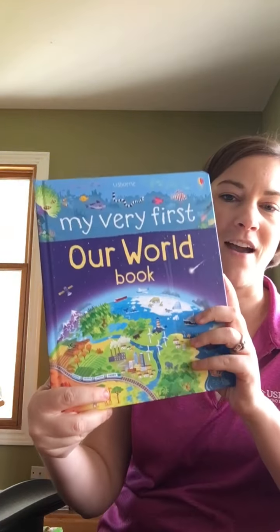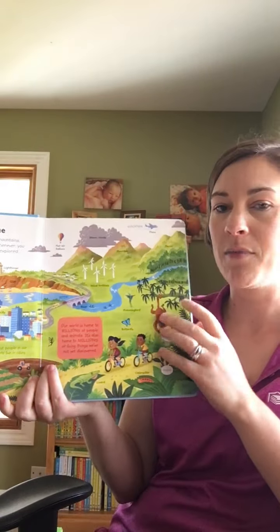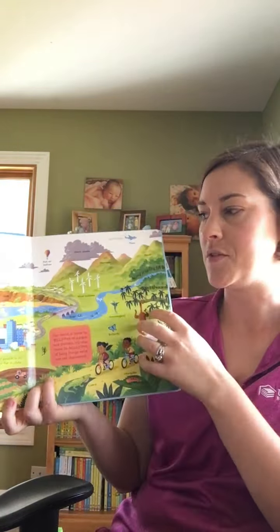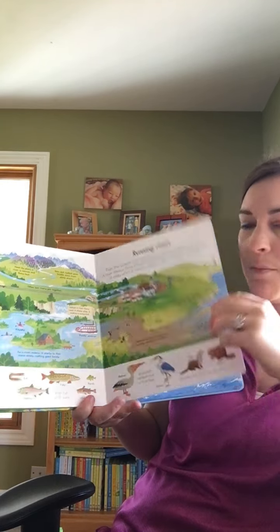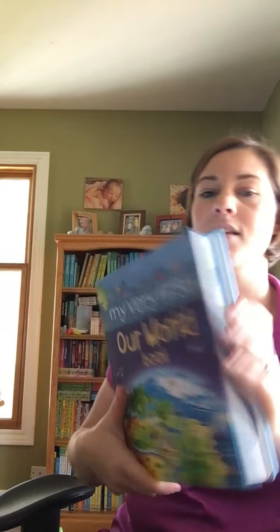Next up is my very first series. There are 3 of them left in this series. This is the newest one, Our World, and there's also Dinosaurs and Space. This particular book talks about all of the different types of landscape that we have around the world, as well as gives lots of different pictures down below that they can find up in the picture, and great information. So all kinds of nonfiction, cardstock pages, and perfect for those little inquisitive souls.